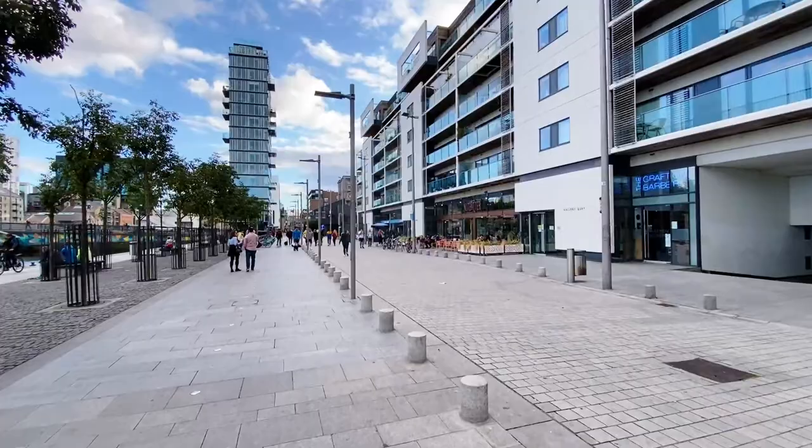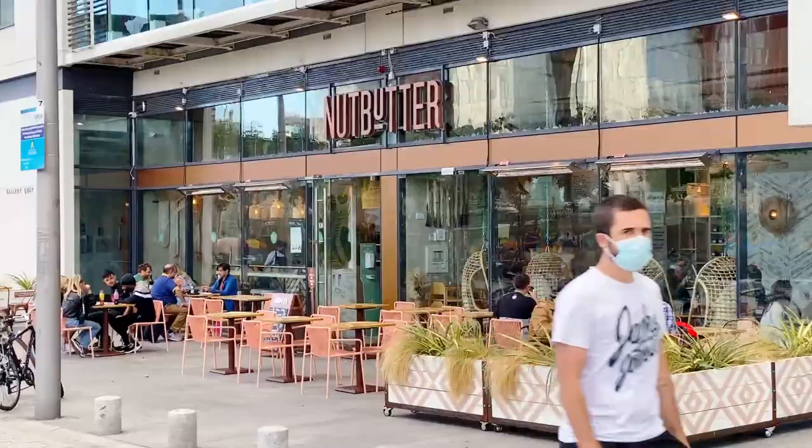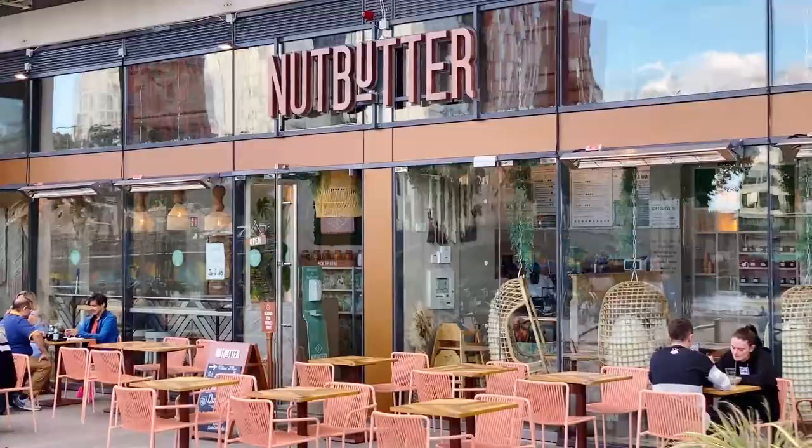Ivo says nothing here if you want traditional. Yeah, seems like it. But we have some nut butter. Look at that, some nut butter. Some butter from nuts. I like butter. I do like nuts. Maybe some butternuts. This looks like a cafe.